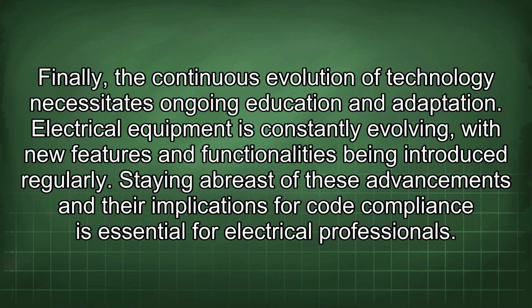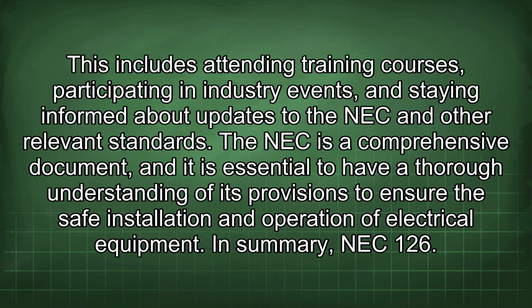Finally, the continuous evolution of technology necessitates ongoing education and adaptation. Electrical equipment is constantly evolving, with new features and functionalities being introduced regularly. Staying abreast of these advancements and their implications for code compliance is essential for electrical professionals. This includes attending training courses, participating in industry events, and staying informed about updates to the NEC and other relevant standards. The NEC is a comprehensive document, and it is essential to have a thorough understanding of its provisions to ensure the safe installation and operation of electrical equipment.